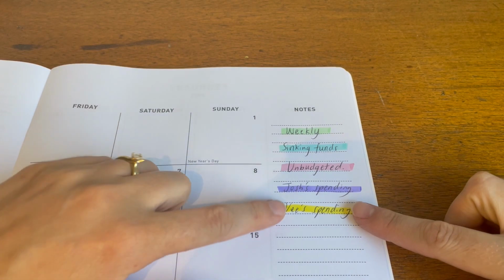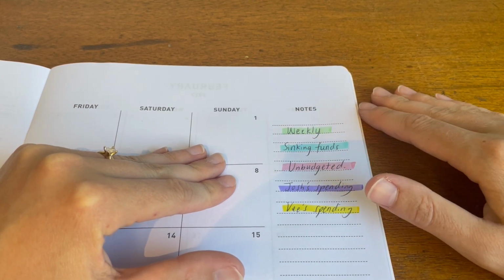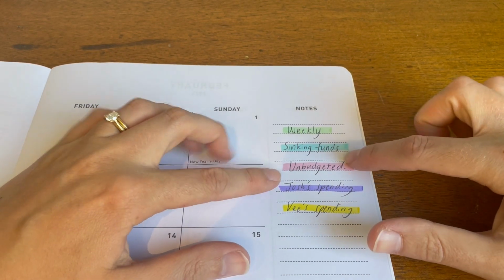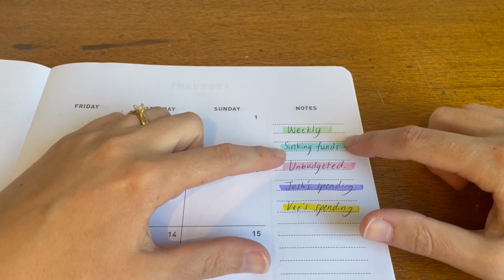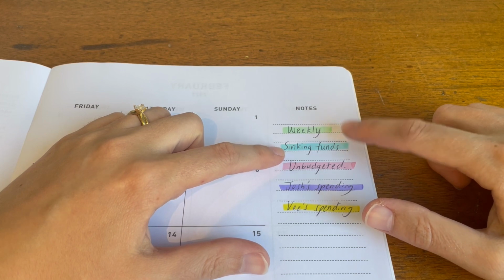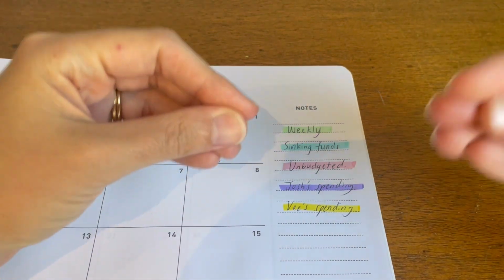I'm going to color code all my expenses just to see how we're tracking. So I'll do green for weekly expenses that we've either budgeted for or put some cash aside for in our cash stuffing binders. Then I've got blue for sinking funds. Sinking funds are those that we've got either in cash or electronically in our bank, which you'll see a little bit more information about once I do my first monthly wrap up for my budget for January. But that's something that we have budgeted for, and we're just using the money out of that sinking fund.